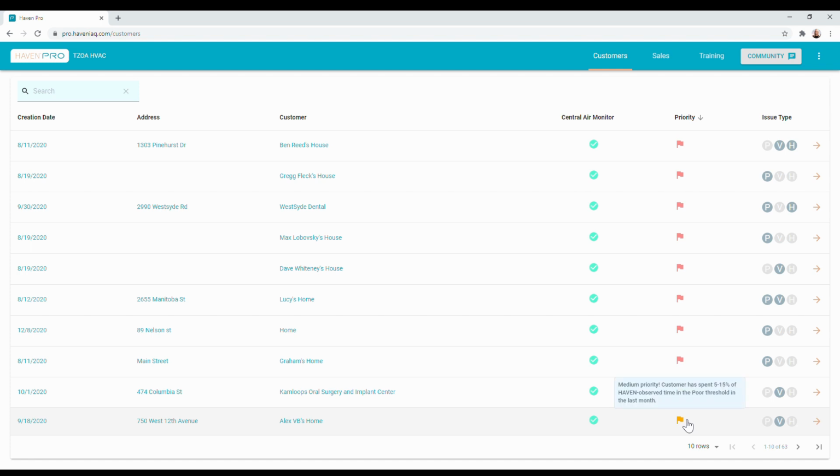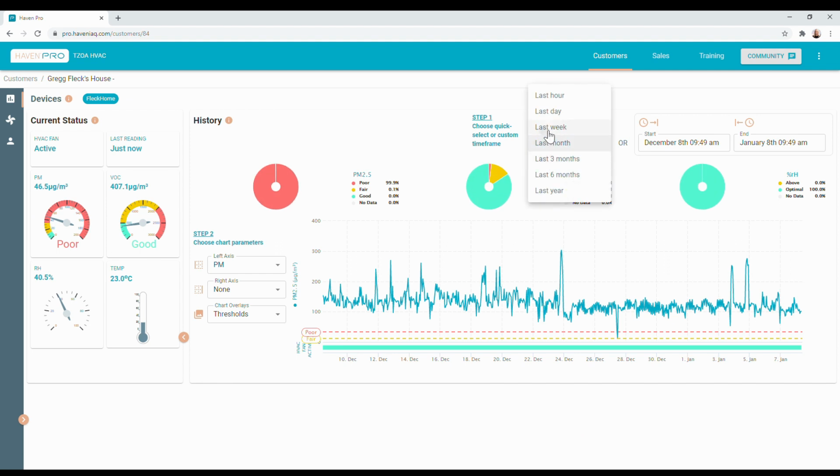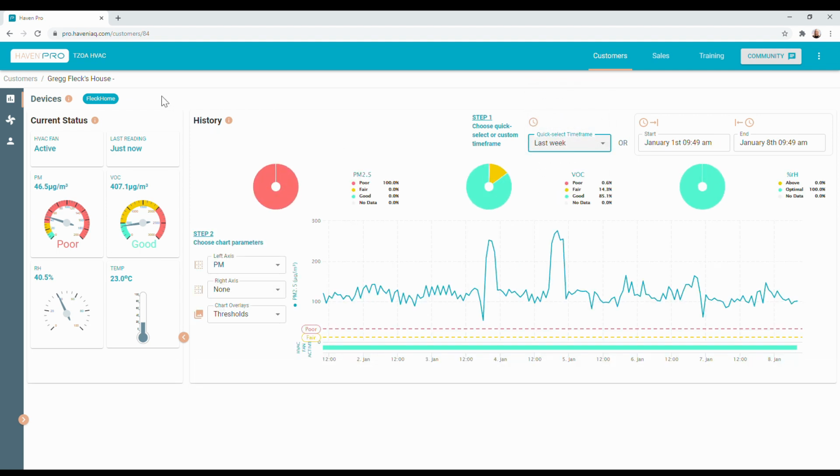To see what those thresholds are, simply hover your cursor over the flag. You can also see what the issue type is causing this customer to be flagged. Now I'll click into one of our customers and I'll show you how to extract important insights that can lead you towards better performing solutions for their unique situation.